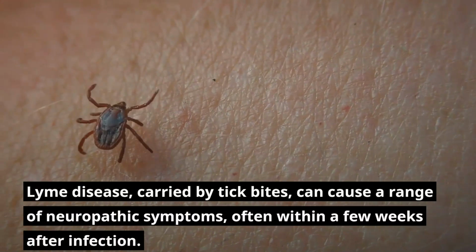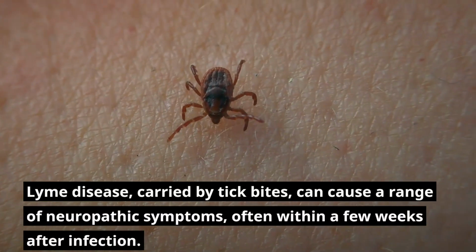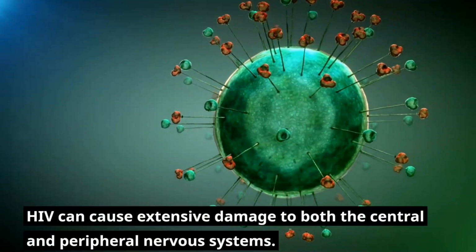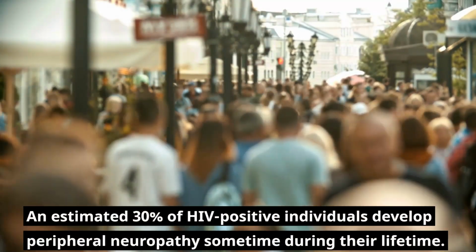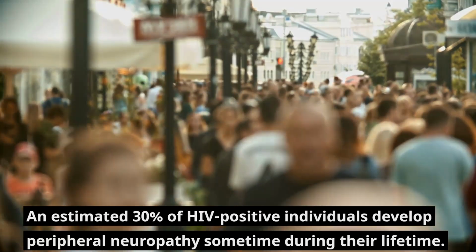Lyme disease, carried by tick bites, can cause a range of neuropathic symptoms, often within a few weeks after infection. HIV can cause extensive damage to both the central and peripheral nervous systems. An estimated 30% of HIV-positive individuals develop peripheral neuropathy sometime during their lifetime.